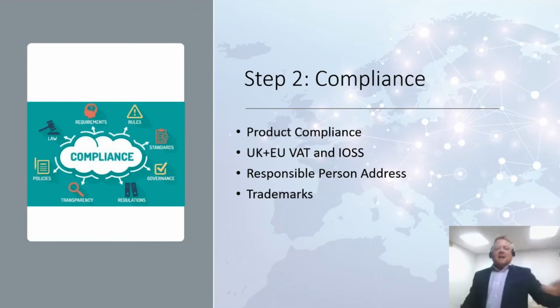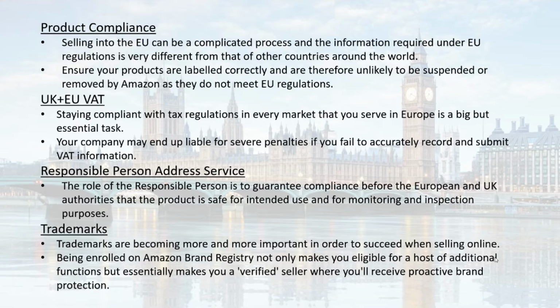Yeah. Well, that's a good time then to move on to that compliance piece, because compliance covers a whole myriad of different elements of your tax compliance and your individual product compliance, as well as your ability to trade, import, and protect the trademark or your intellectual property within the EU and the UK. So the compliance piece is a really important part of getting started. So let's touch on those four pieces if we can, Andy.